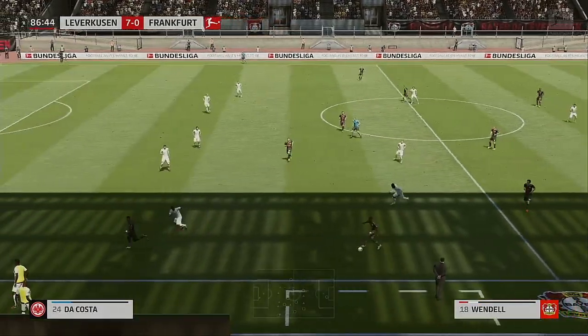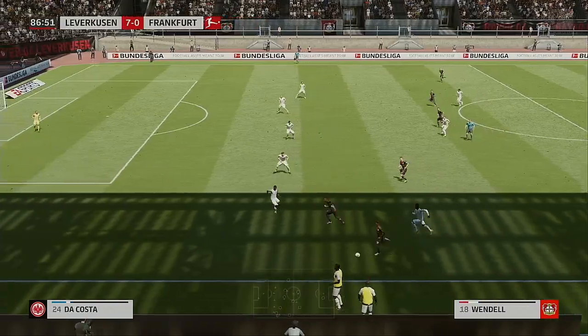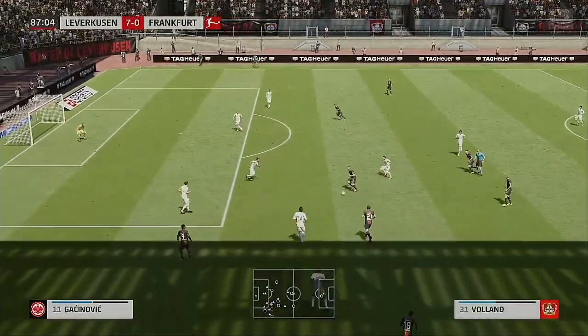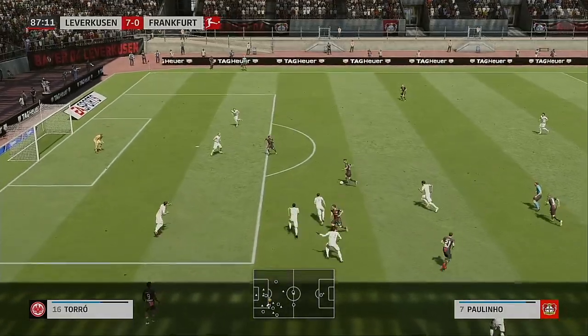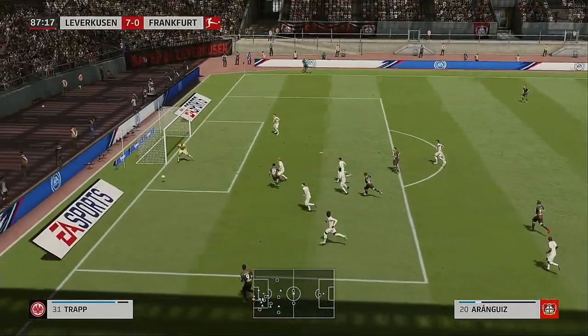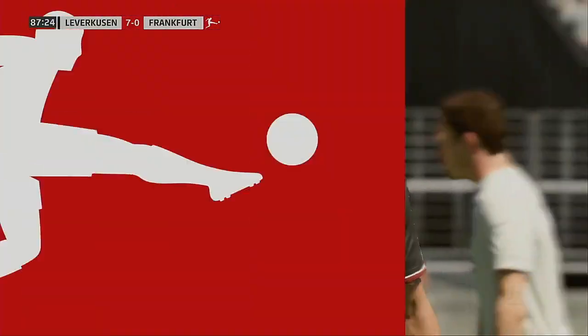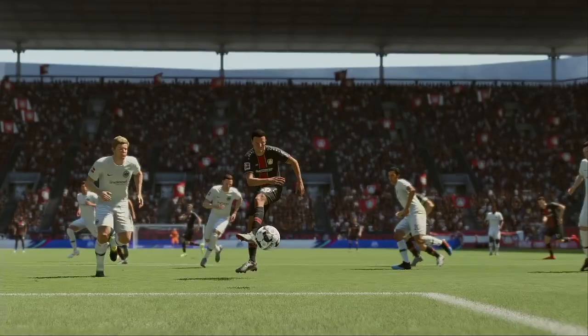Lars Bender. Wendell. I think the wide man's got a chance here. There's space out near the touchline. Using his physical power to protect. And now the shot! He made a real mess of that chance. Didn't he just? I don't know if he took a bobble, but that was a shocker.